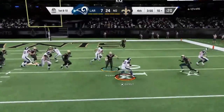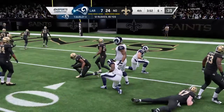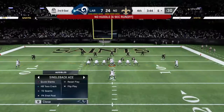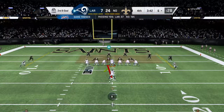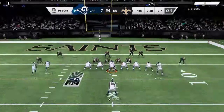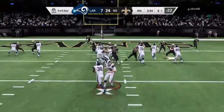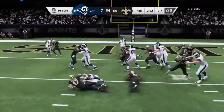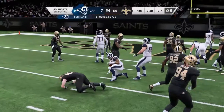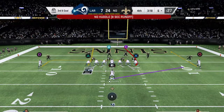On 1st and goal, Gurley. He pushes forward for maybe 3 down to the 6-yard line. He was hoping to get to the edge, but they did a really nice job of forcing him back inside. That's excellent fundamental defensive football. Don't let them outside where they can really shred your defense. Another try on 2nd down with Gurley, and running room scarce here. He's going to be stopped in his tracks at the line of scrimmage.